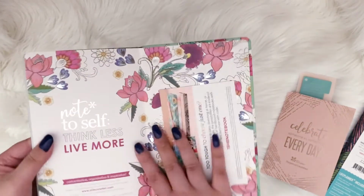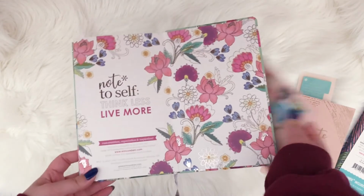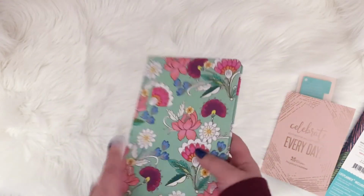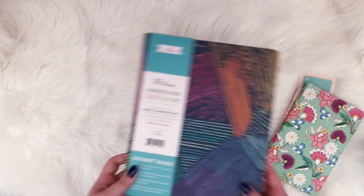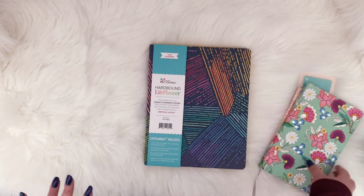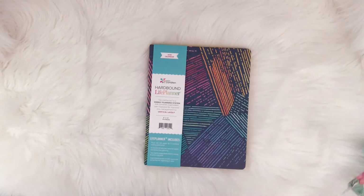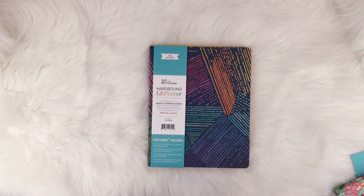And then in the back we have "Note to self: think less, live more," which is really pretty. So now we're going to go to the most important part of this video, which is our hardbound life book. So I'm going to leave that here, and I'm going to sit down because I'm trying to see the screen, but I can't see it when I'm sitting, but I will have to for this.